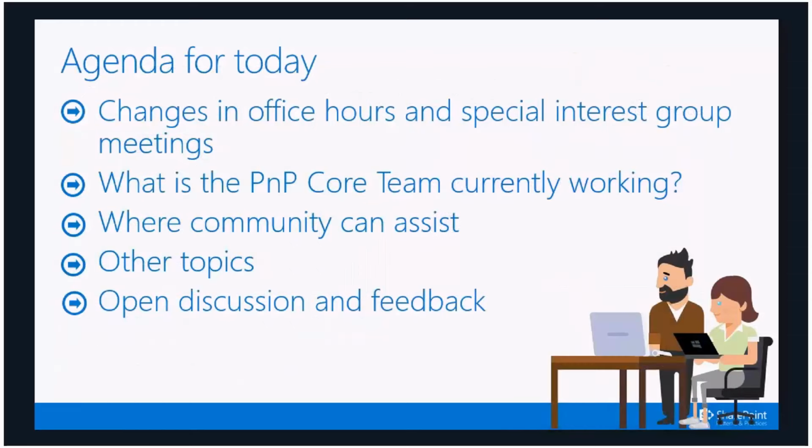So the agenda for today: changes in office hours and special interest group. We're going to talk about that slightly because, like mentioned last time, if you've seen the recording or participated, and in my intro as well, we're going to rebrand the office hours as a special interest group for PnP Site Core and the PnP PowerShell, and the existing SharePoint Framework and JavaScript special interest group will remain as well. We're going to talk about what the PnP core team has currently been working on. We're going to talk about where the community can assist around the PnP core and the PnP PowerShell. We have a few tasks where we would need your assistance if possible. There are a few other topics as well, and there should be plenty of time for open discussions and feedback.